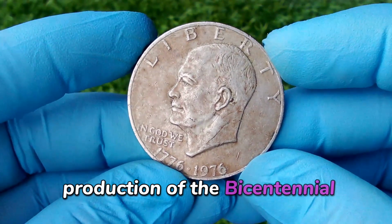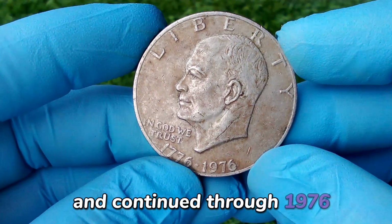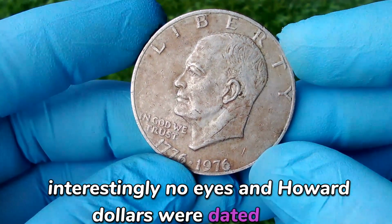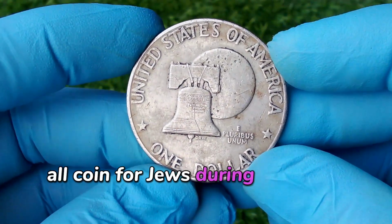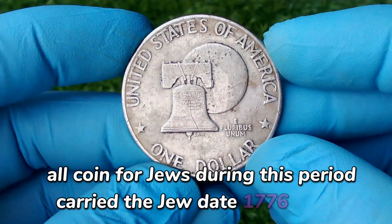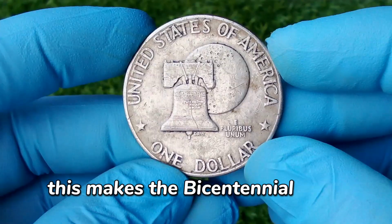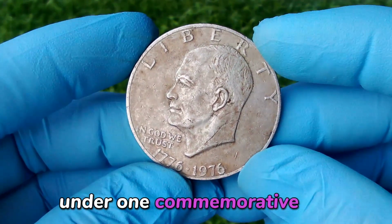Production of the Bicentennial Dollar began in 1975 and continued through 1976. Interestingly, no Eisenhower dollars were dated 1975. Instead, all coins produced during this period carried the dual date 1776 to 1976. This makes the Bicentennial Dollar unique because it represents 2 years of production under one commemorative date.